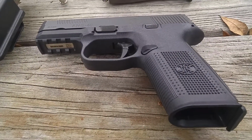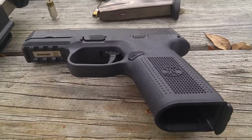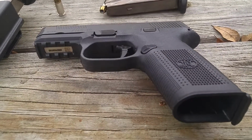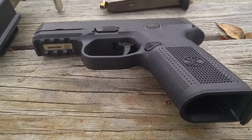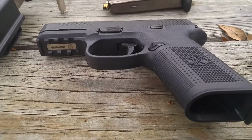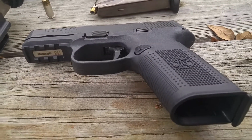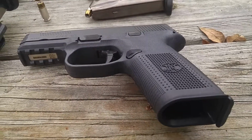I know these are a pricey gun, unless you can get them at a good discount. But you're buying a very high quality firearm. It feels almost like I have a well-made Browning high power in my hand a lot of times. Shoots very well. It's been enjoyable. And it's one I get a lot of mileage out of. Later on.